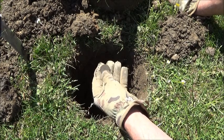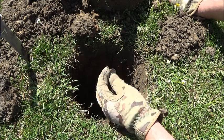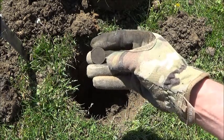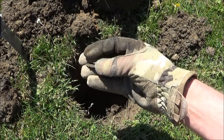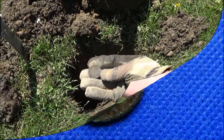The majority of these coins are so deep, but that's why I put the 14-inch coil on. Anyway, there it is, my friends. George V halfpenny. Another lovely little find. Right, I'll fill the hole in and get a bit further.